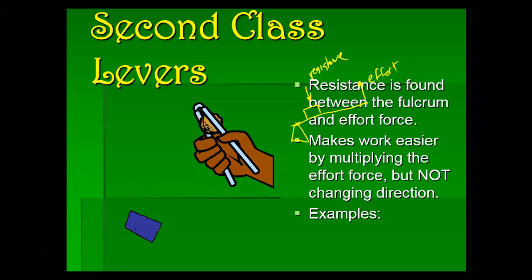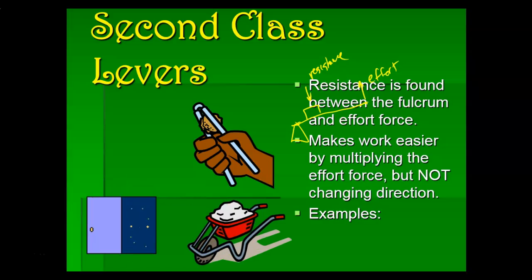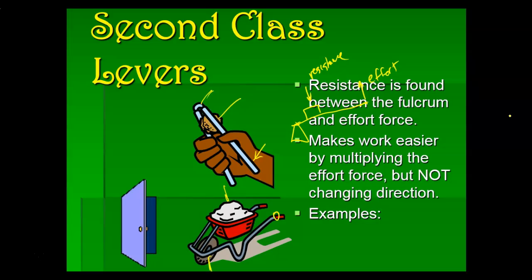Nutcrackers, wheelbarrows. So these are all second class levers. Now here's the fulcrum. Here's the resistance, and here's the effort. So the fulcrum's out here. So here's the fulcrum, here's the resistance, and here's the effort. Normally you don't. And the further you go back, the more effort you can create, right? Does that make sense?